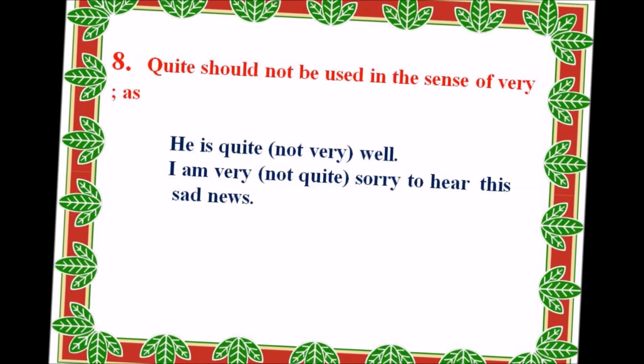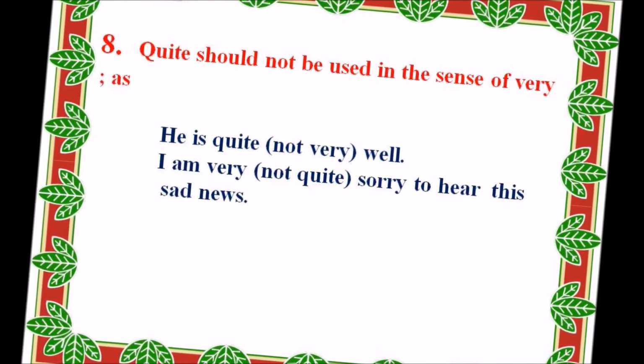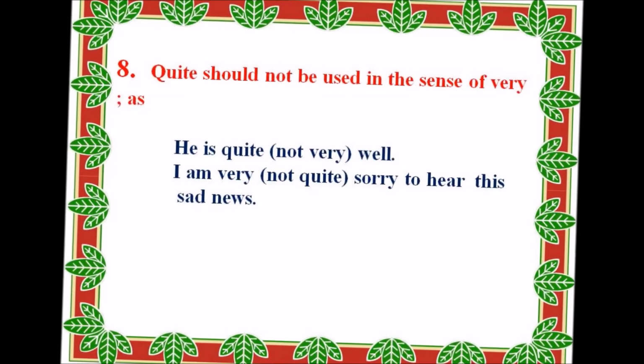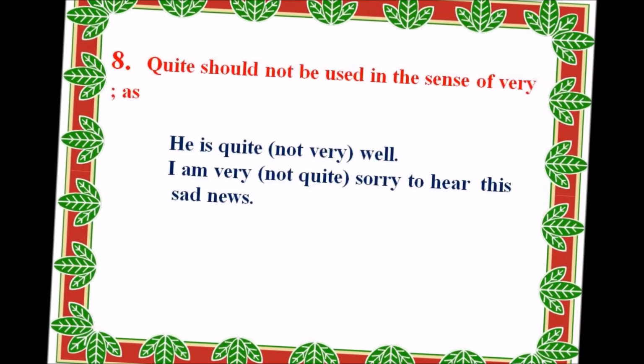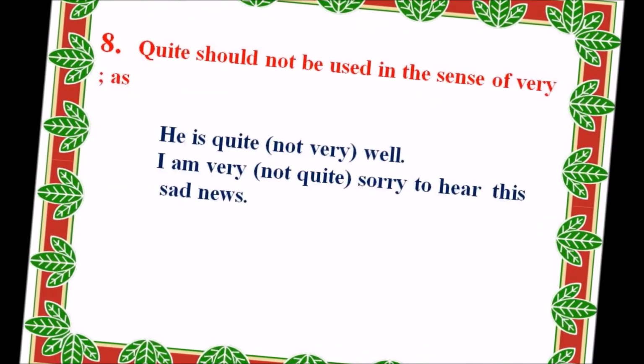Quite should not be used in the sense of very, as: he is quite, not very, well. I am very, not quite, sorry to hear this sad news.